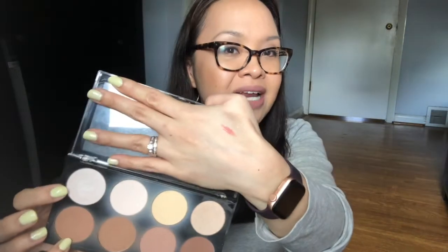I have a white highlighter, but it has no really obvious duochrome or anything. It's just a simple pearl highlight. It's just white, and I love that. And I don't have any other highlighter like it. So that's the saving grace of this palette. I could probably toss this whole thing out if it wasn't for this.